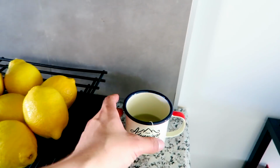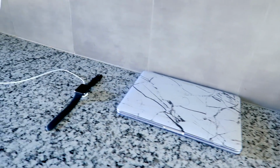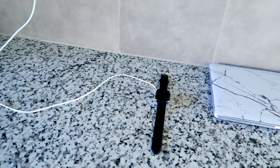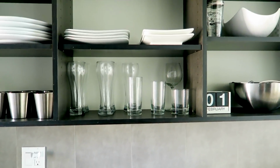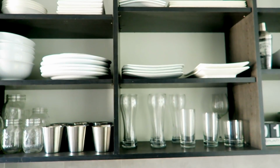With my little, I was actually drinking tea earlier today. I just moved it to the side. I have my laptop. My watch is currently charging. And yeah, this is just basically my kitchen. The only thing, you gotta have everything pretty much color coordinated or else it'll look kind of crazy.